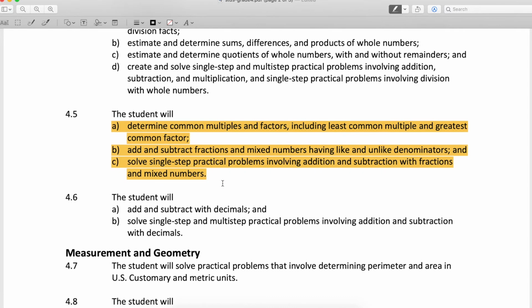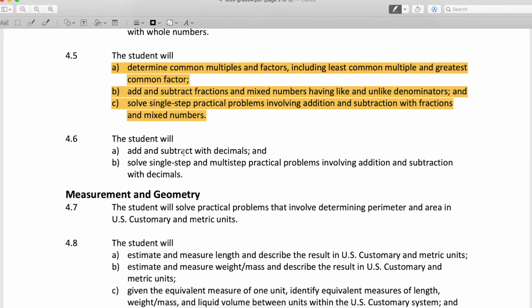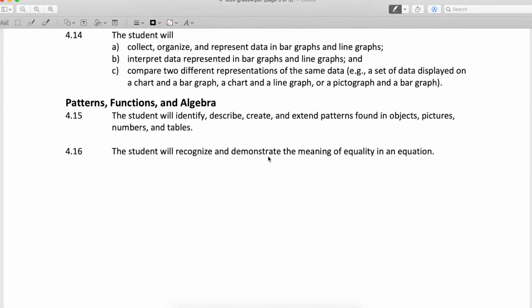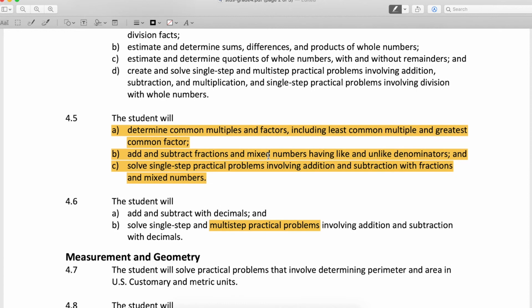Next one, 4.6, the student will add and subtract decimals and solve addition and subtraction problems with decimals, which I ain't too mad about. This is actually kind of easy and applicable in real life because you do need to add money, except the thing with money is that it never goes into the thousands place value, so I don't know why students need to learn the thousands place value. And then this multi-step practical problems thing, that's another, once again, word problems, which are very difficult. Students actually need to know division as well, so I don't know why division is on here.